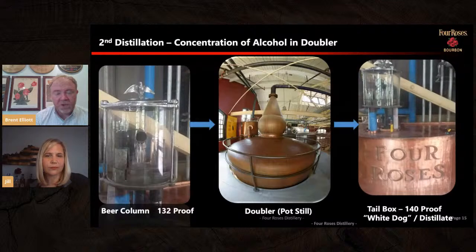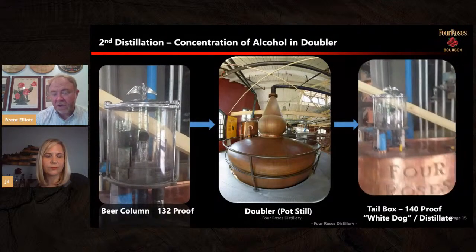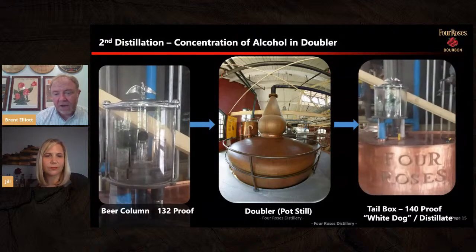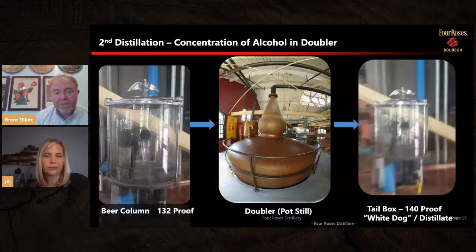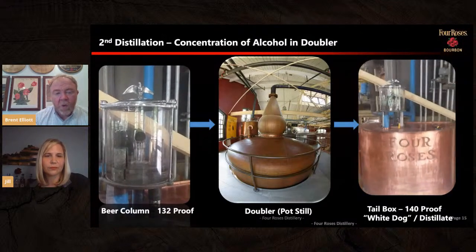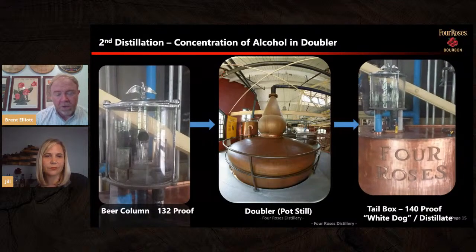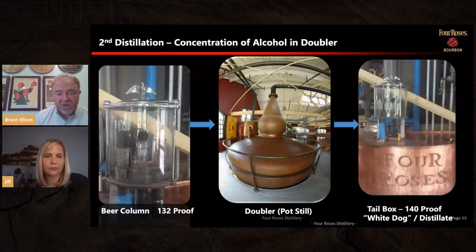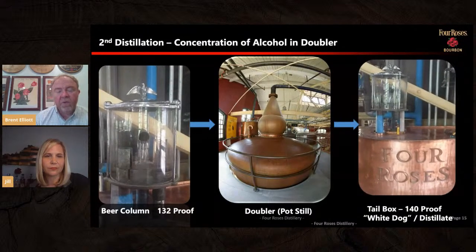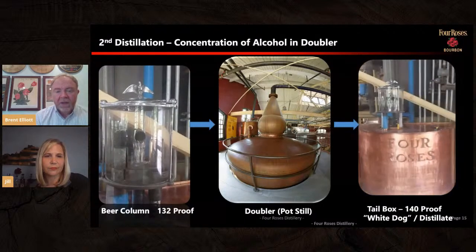And so if we don't do anything, if we just ran that continuously, after about a week or definitely 2 weeks, we would start to see some of that greasy character carrying over into the white dog as it came off the doubler. So once a week, we shut down the still, we shut down the doubler, and we boil out the doubler. We'll crank the temperature way up and boil out all those compounds and just vent them. And then we recharge the doubler with fresh water and start all over again.